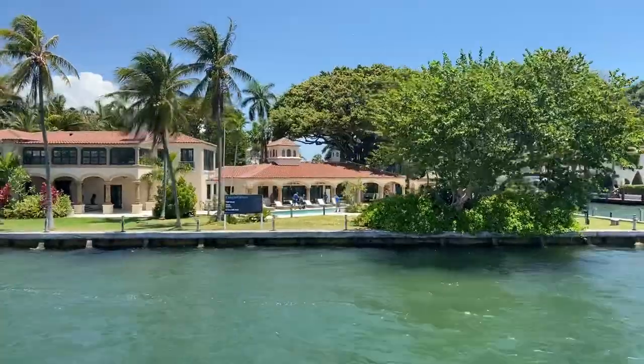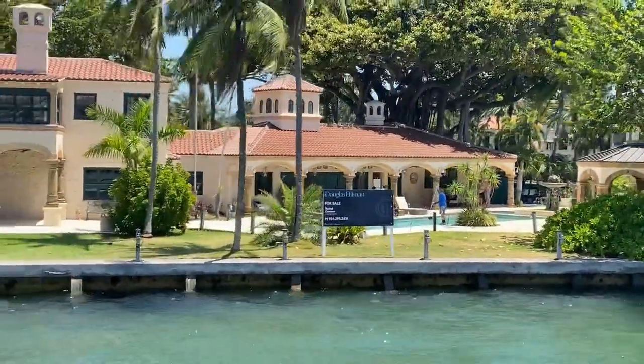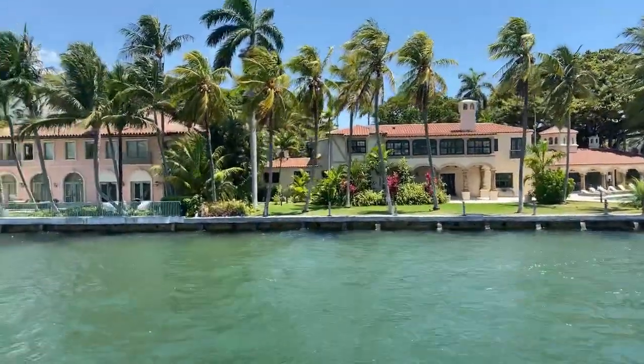Also for us, we're going to head off to the right here in a moment or two. That's going to sneak us out of the Intracoastal, put us back into the river. As we do that, I'm going to relax my voice, relax your ears to some music. Sit back, relax, and we will get you back to reality soon enough.